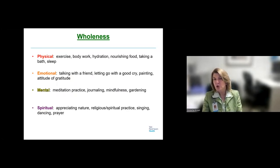So physically, what can we do? So we all know that exercise is paramount. So moving, it gets the endorphins going, any kind of body work, staying hydrated, eating nourishing food, which helps to keep us thinking straight and clear and focused. Taking a bath, sleep. I want to underscore sleep, because I know for myself, if I'm worrying about something big that's happening in my life, that I might wake up in the middle of the night. And so I get to practice what I preach.